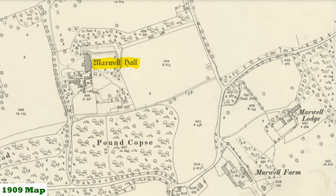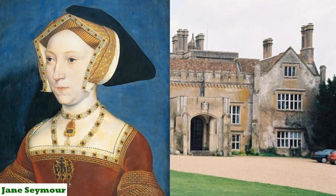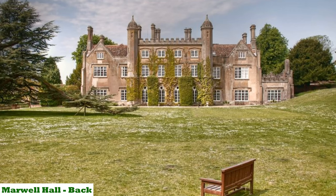It was a manor house rebuilt in 1816 on the site of an earlier building that in turn was built in 1320 and remodelled in the 16th century. Now, there's a rumour that Henry VIII and Lady Jane Seymour married secretly there, although official history states they married in a private ceremony in the Queen's closet at Whitehall Palace in London on the 30th of May 1536.